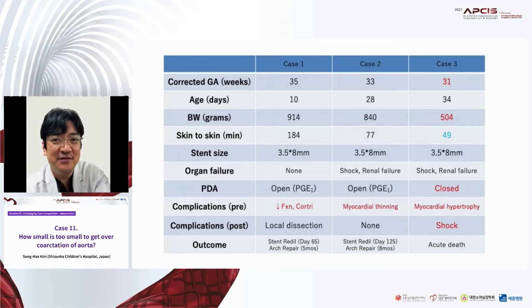This chart illustrates the summary of the 3 cases. The patients got more premature, 35 down to 31 weeks of gestation, 914 down to 504 grams. Conversely, we dramatically reduced skin-to-skin procedure time, so I must admit there is a significant learning curve. There seems to be no technical difference in case 3, but progressive myocardial hypertrophy was exacerbated after releasing the afterload by stenting.